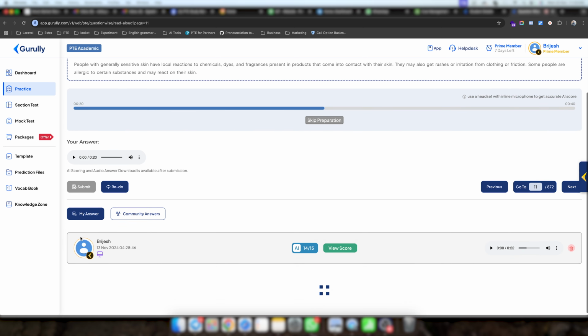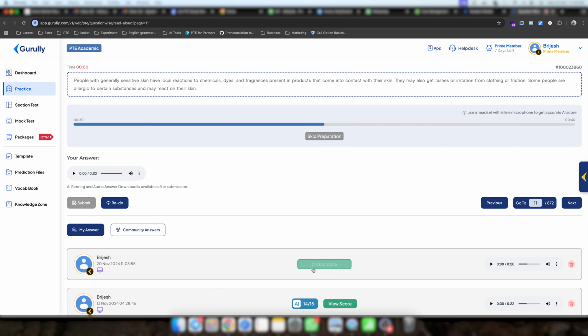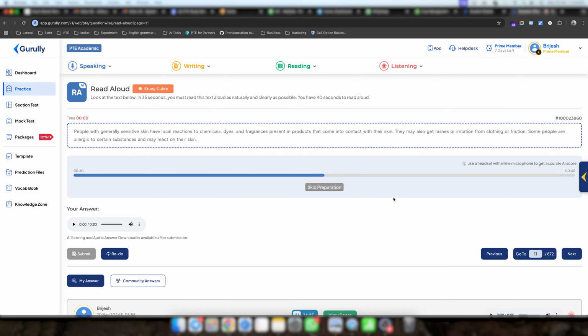I pronounced one word, irritation, as "irration." Let's see if the system catches that particular word or not. Perfect. See, I pronounced this word wrongly and it highlighted that the pronunciation was wrong. So I was discussing regarding the accent.